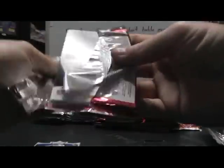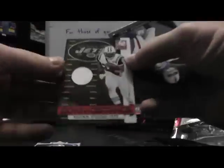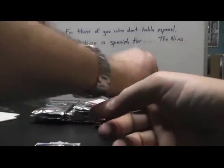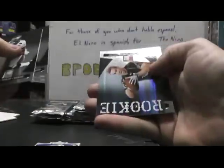Let me get this thing situated. Quentin Carter, $9.99. Down and Distance jersey, Sean Green, $2.99. Tom Brady, Legends of the Fall. Kendall Hunter, a rookie. Jordan Cameron, $9.99.